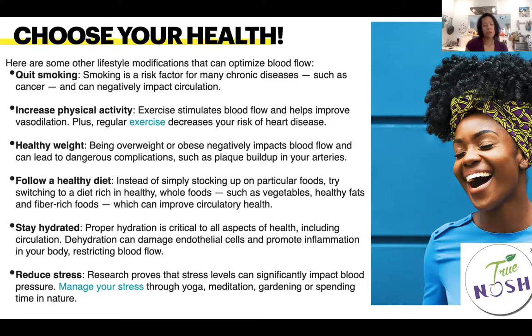And then reducing stress, okay? And we are living in a very stressful world now. So try to find something that can manage your stress, either through meditation, or finding a yoga class that you can join either online or in person. Gardening and spending time in nature really helps, as well as spending time with friends and family, having a good laugh, watching a comedy.